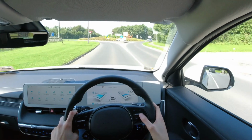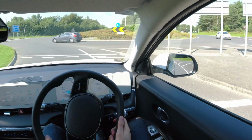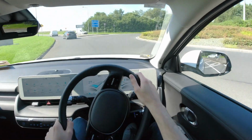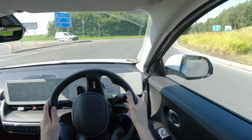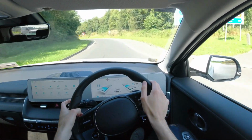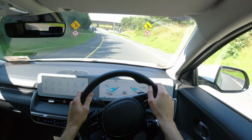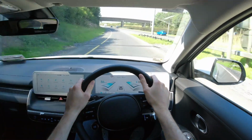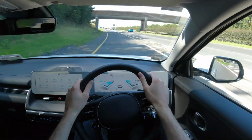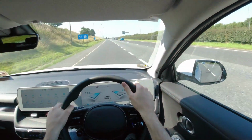The steering actually gives you a reasonable amount of feedback. This car is rear-wheel drive, so it's not bad to drive, and it feels fairly agile. However, it's still a big heavy car, so its handling isn't going to be razor sharp, but it's more than acceptable. It still has that usual amount of instant torque that will come into play when overtaking, and that can make it electrifying to drive, excuse the pun.